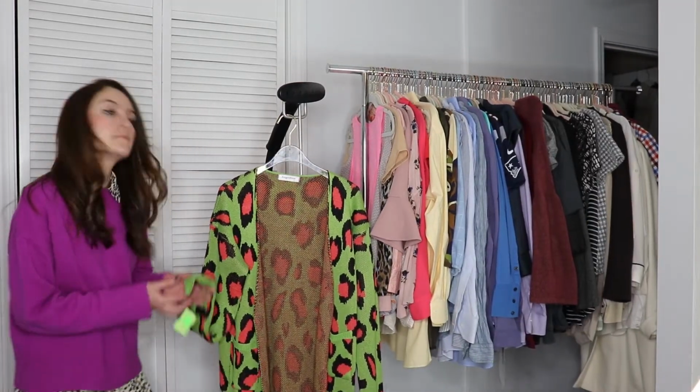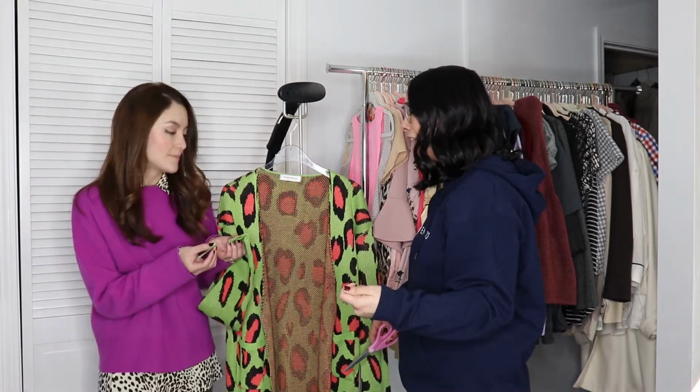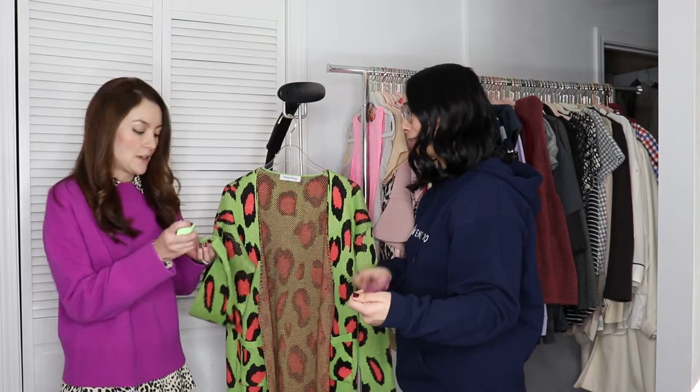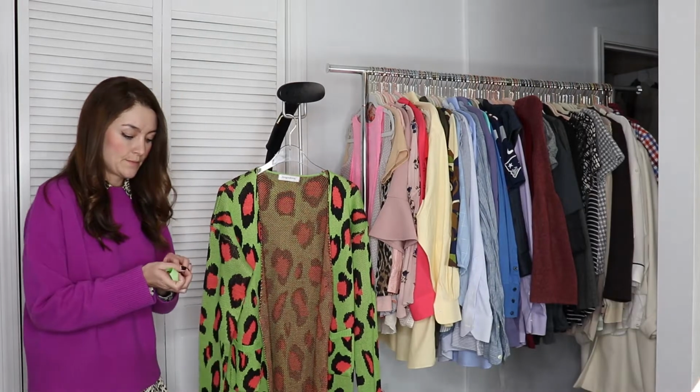Now we can remove that tag. Once I ripped a tag, because that's what we're all in the habit of doing, and I put a hole in a piece I had just paid for. Not a good idea. So we're definitely going to use the scissors. All right, here we go.